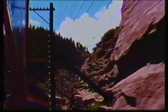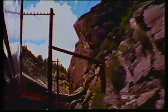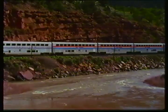Outside the windows, you'll see wires in what look like modified telephone poles. These are slide detectors. If a rock slide occurs, the falling rocks will trigger the detector and signal the engineer to either stop the train or go slow.